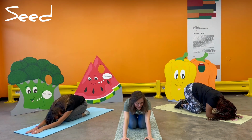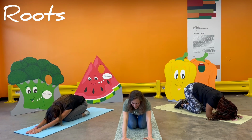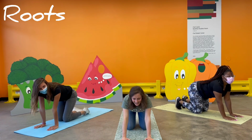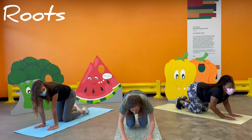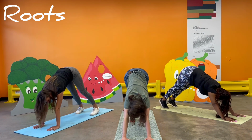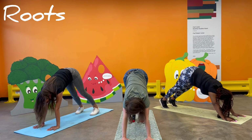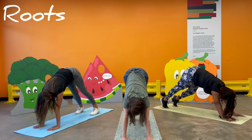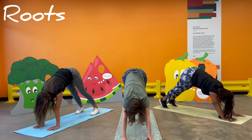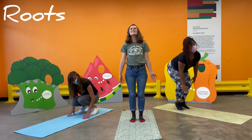Once the seed is snugly in the ground, it will grow roots. Let's plant our hands and our feet into the ground and grow our roots nice and long and deep into the dirt. Your roots might be straight or they might be bendy. Once the roots are in the ground, the plant will sprout a strong stem.